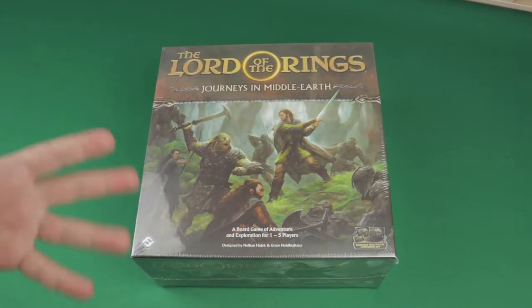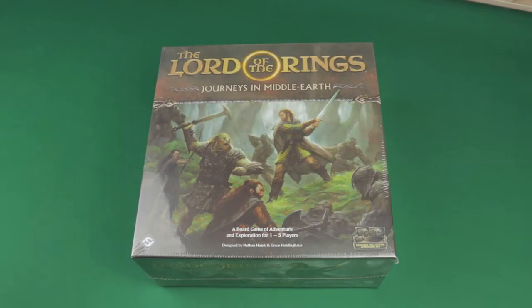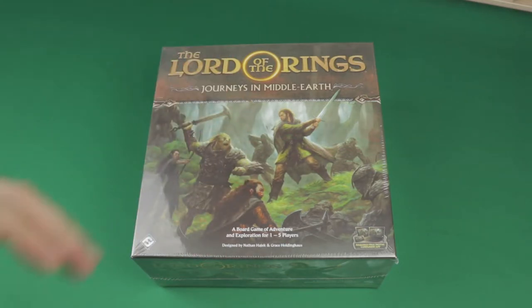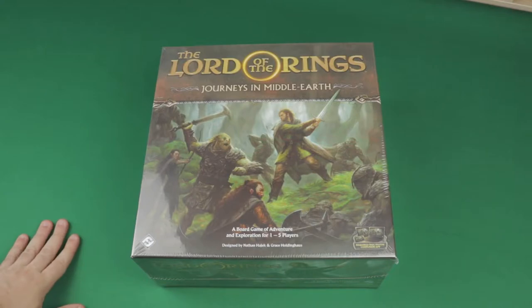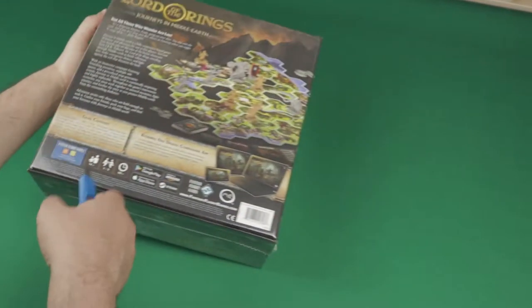with, well, it's not really a dungeon crawler, but more of an outdoorsy adventure game than Mansions of Madness, which is more of an enclosed experience, mostly indoors, I would say. This one has some other cool ideas with stuff that you will see once I open up the box. So actually, let's take a look inside, get this plastic out of here.